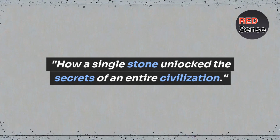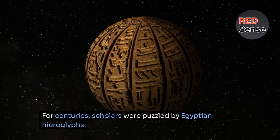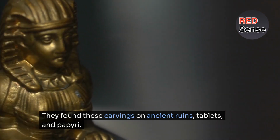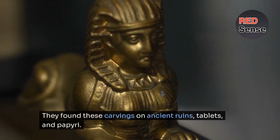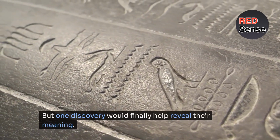How a single stone unlocked the secrets of an entire civilization. For centuries, scholars were puzzled by Egyptian hieroglyphs. They found these carvings on ancient ruins, tablets, and papyri. But one discovery would finally help reveal their meaning.